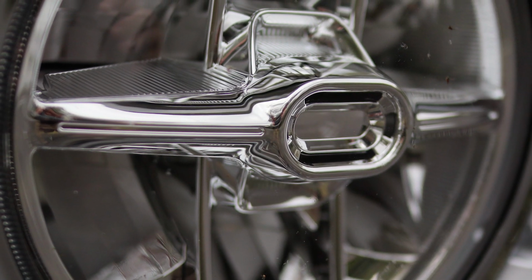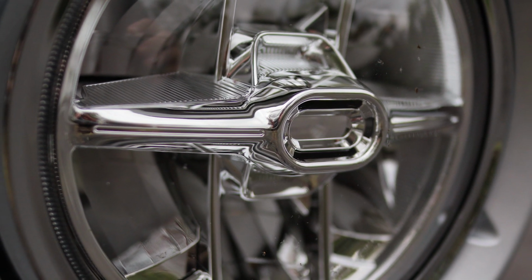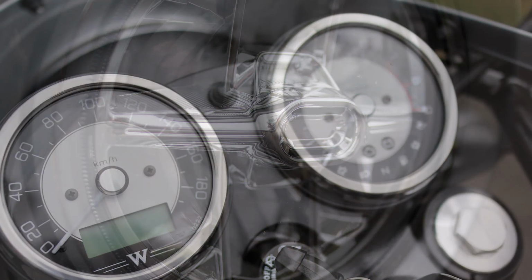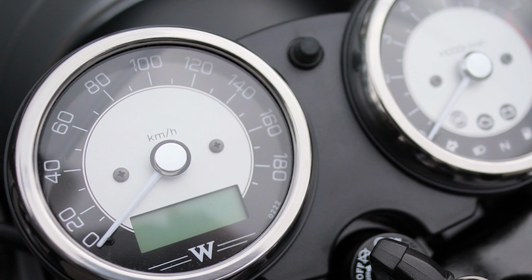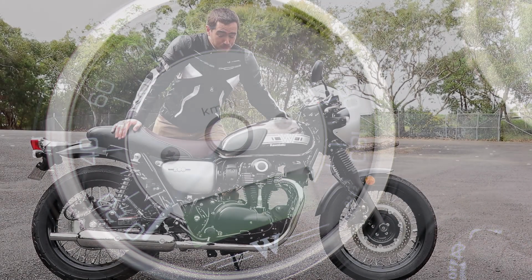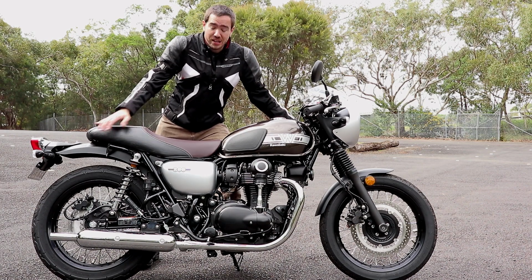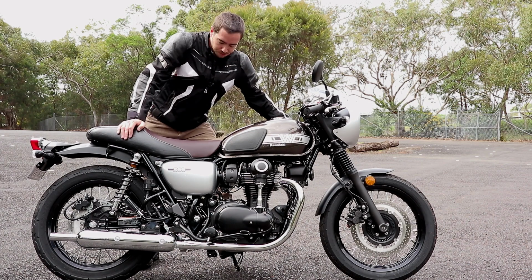It's just got simple dual clocks. It's got an actual clock in one of them, which means you'll be able to tell the time. It's just a very beautifully finished machine, if you ask me. Looks really nice. It's 12 grand Australian plus on-road costs, which is pretty bloody cheap if you ask me. I just can't believe the value you get in this kind of machine and just how much fun's on offer.